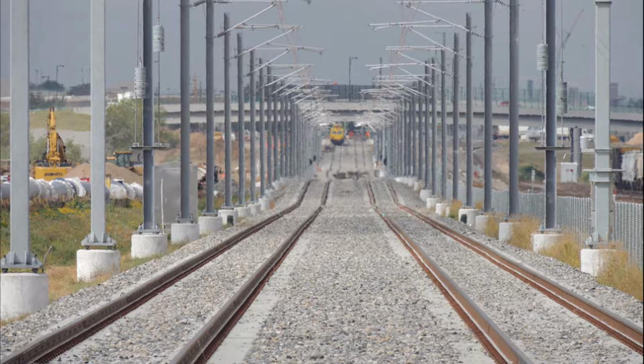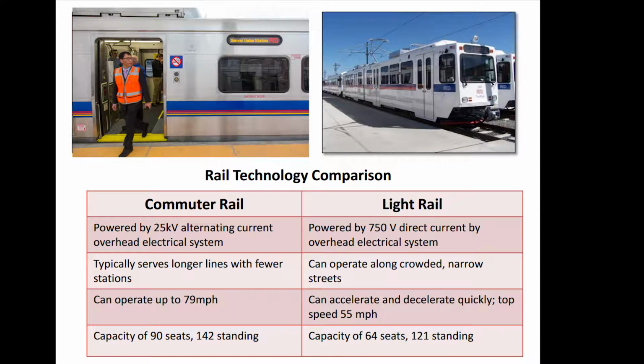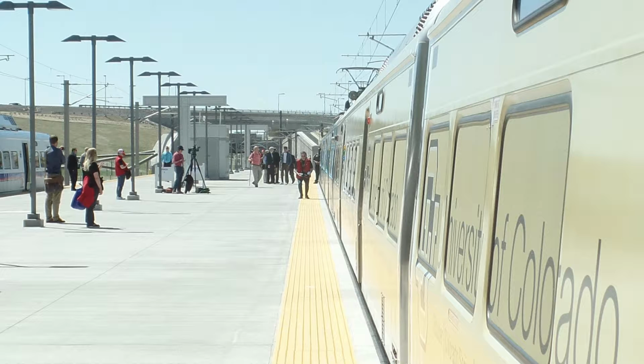However, there are still many differences between the two vehicles. Here's a quick spreadsheet. As you can see, commuter rail cars run at faster speeds than light rail. Also, unlike light rail, commuter rail has level boarding, where light rail has ground boarding. Now that you know about the vehicles, let's discuss the A line. This, in my opinion, was Fastrack's real first success.